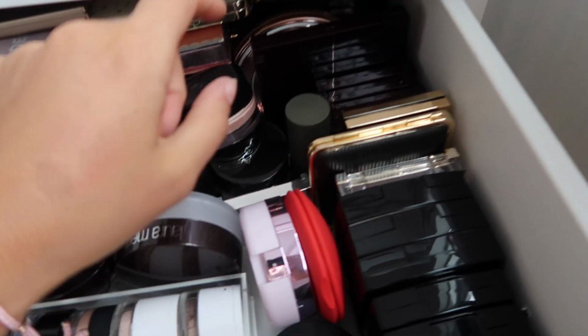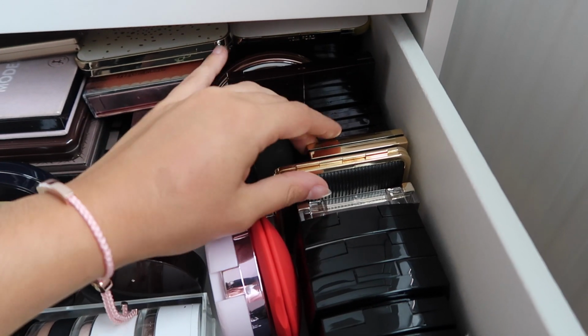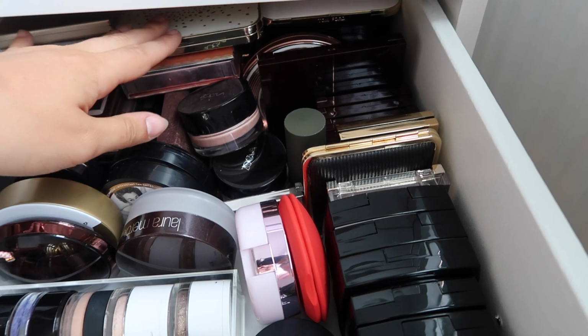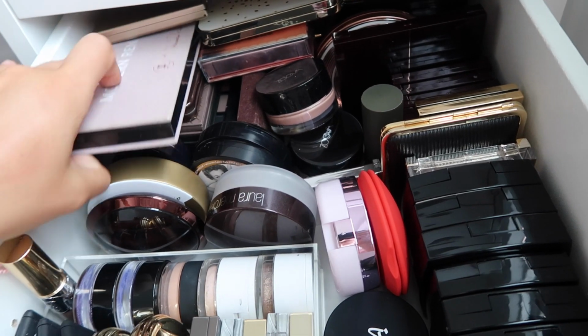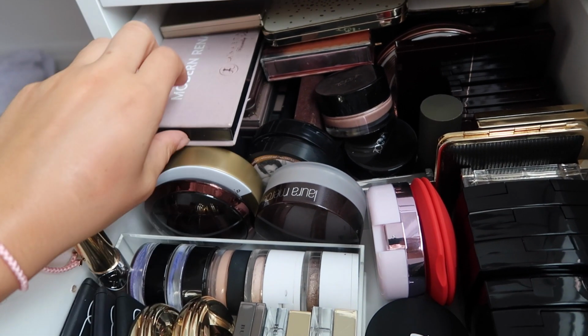So they're living there. Then over here I've got all of my Charlotte Tilbury palettes, and then a few other palettes. I've got YSL, Estee Lauder. At the back I've got my Jaclyn Hill palette, Tom Ford palette, Anastasia Modern Renaissance palette, because that stuff is the best. Such a good palette.